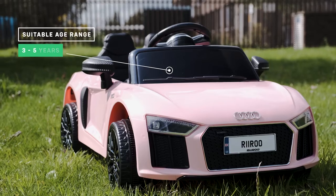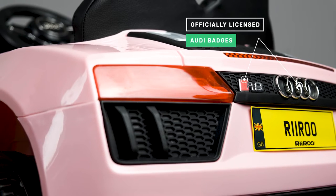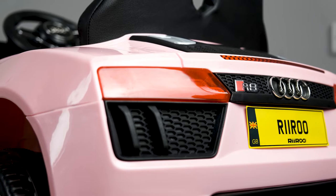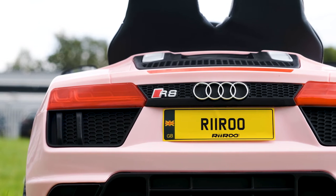It's suitable for children aged between 3 and 5 years old, but I must stress, this can vary from child to child. As we take a look around the outside, you'll notice both the Audi badge and also the R8 badge look exactly like the real thing. That's because this is a fully licensed version, which means we have the full blessing of Audi to use their branding.